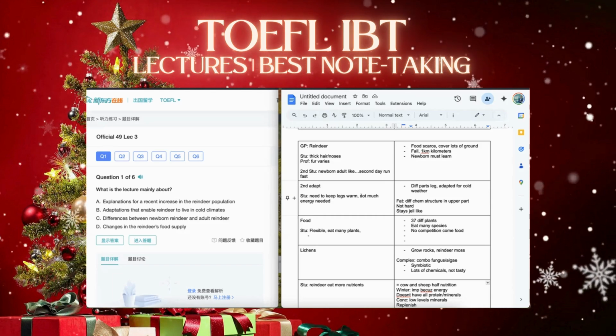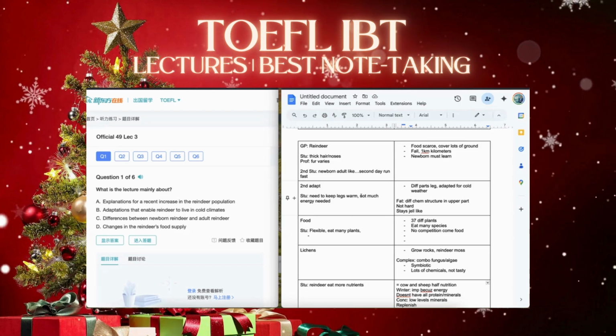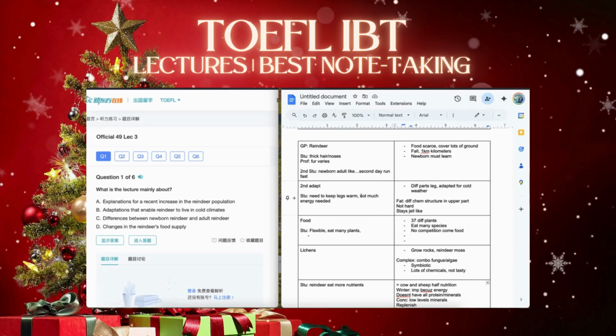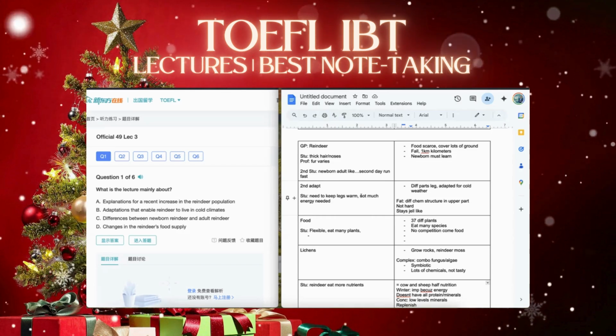B, adaptations that enable a reindeer to live in cold climates. Well, it's about the adaptations. I mean, that's the majority of it. So I kind of like B, but let's go to C.